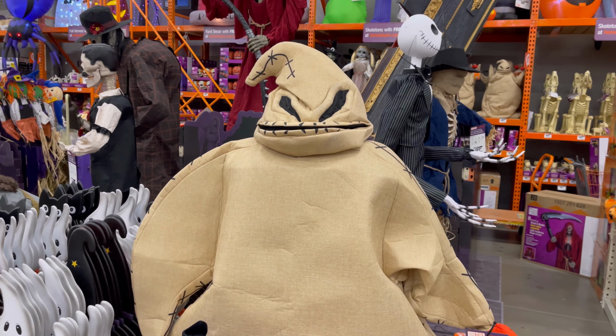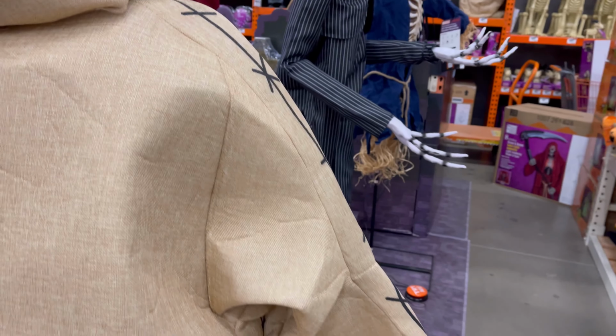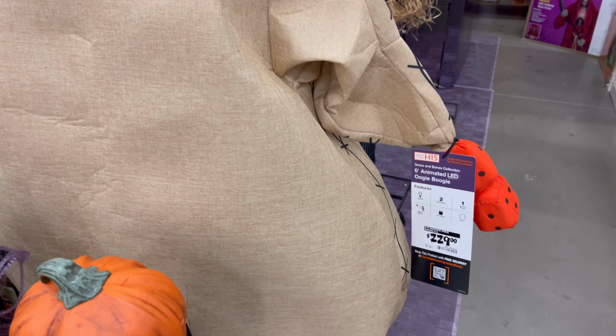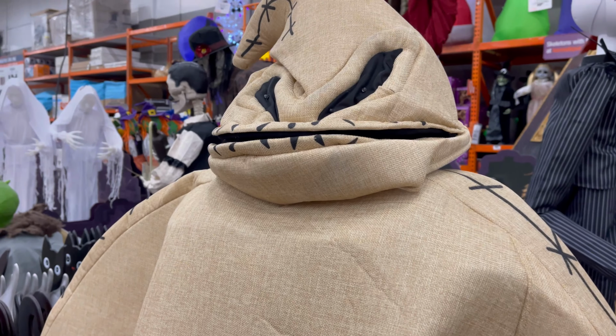Now they have this giant Oogie Boogie. Now I'm not sure if he's an animatronic. Yes, he is. He is $229. Let me see if he's on. Let me see if he's connected.